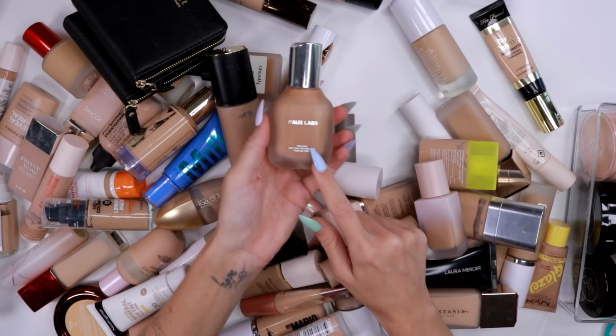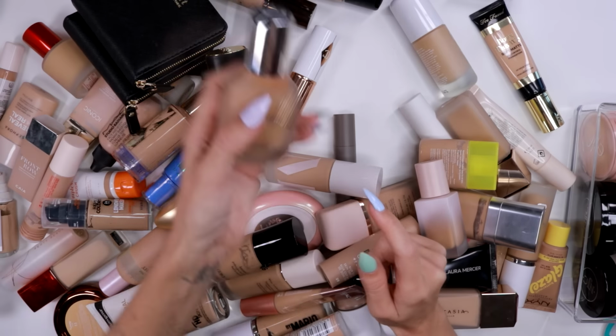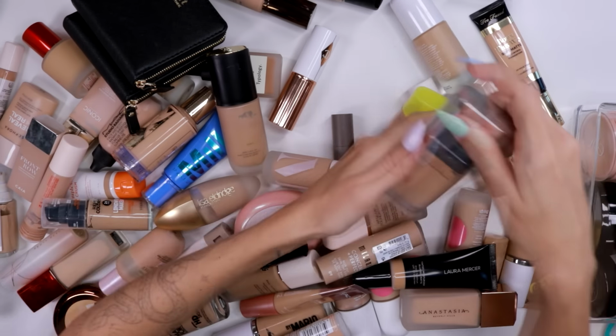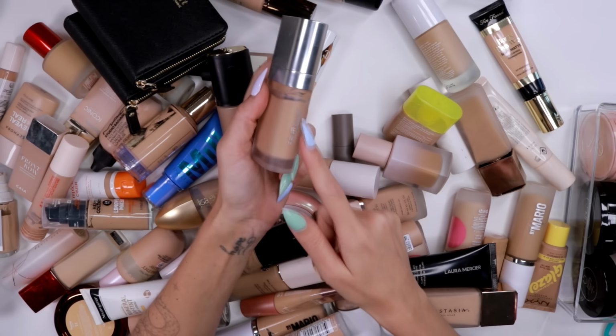This one I have not used at all. This is the House Labs. It looks great on my skin, but it doesn't hold up good on me. So I'm gonna get rid of that because I have other foundations that look incredible, like equally good, but hold up. This one is a great foundation, but I haven't used it in a bit. But you can see I've used a lot.